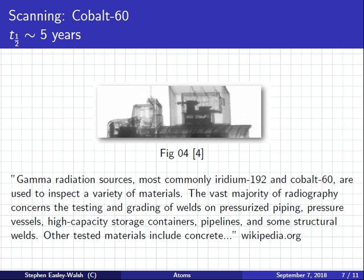Okay, so they use this if they want to inspect structures to see if they're safe, nothing's broken. They also use it for security if they want to check the inside of a container. You know what I mean? It's kind of like an X-ray image, except it uses gamma radiation instead of X-rays.